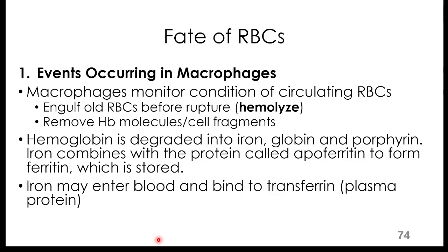Most of the destruction of these senescent red blood cells happens in the red pulp of the spleen. So let's talk about the events that happen within the macrophage. Using the spleen as an example, the cells will be identified. Some of them will burst while trying to squeeze through the capillaries of the red pulp of the spleen, or some will be identified by macrophages in the spleen due to expressing some proteins on their membrane. The macrophages will now engulf and phagocytose either the remnants of the red blood cells that have been destroyed, or the ones that have expressed senescent factors. They engulf old red blood cells before they rupture.